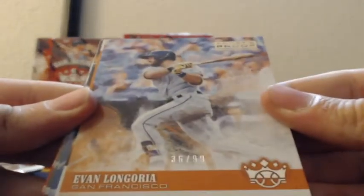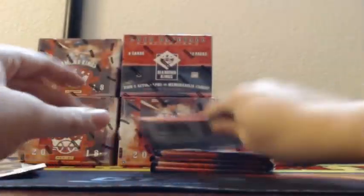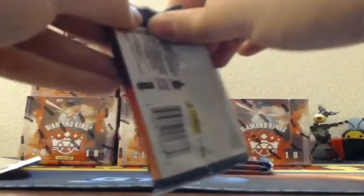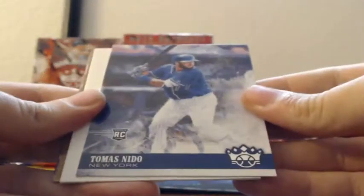Dominic Smith rookie card. Evan Longoria, 36/99, artist proof for the San Francisco Giants. Nicky Delmonico rookie card. Joe DiMaggio. Is that Greg Allen rookie? Johnny Pesky in his red frame. Chris Sale, Bobby Thompson, Kris Bryant, Ted Lyons. Frankie Thomas, Mickey Mantle, Lindor, Tomas Nido, high number short print. Tony Gwynn, Correa.